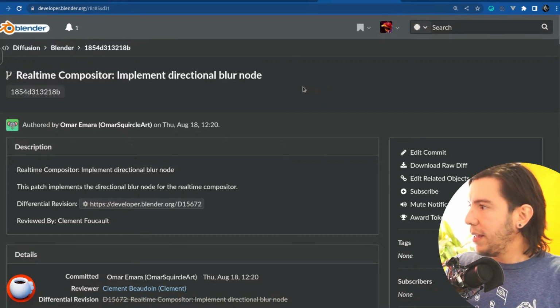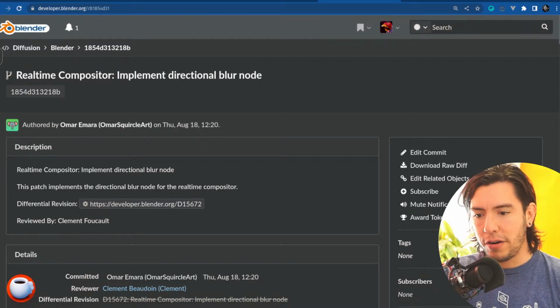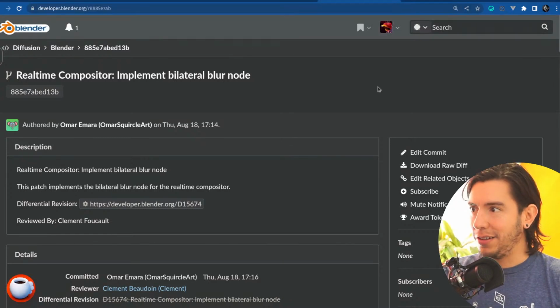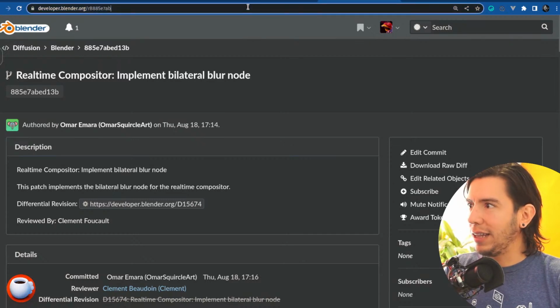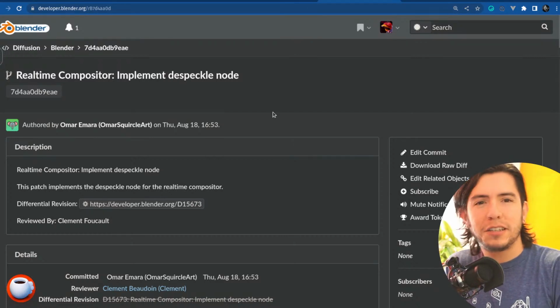All right, next. Implement directional blur node. Directional blur node and bilateral blur node has been implemented. And last but not least, the Speckle node. Have you ever used the Speckle node?